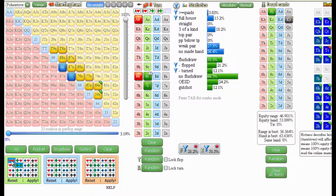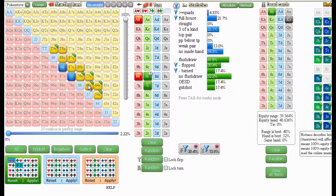Then let's go back here and filter again and get a little bit more aggressive with the filtering, and filter 10-9, 9-7, 7-6, 7-5, and 6-5 so they only have hearts and clubs in them. So now we've narrowed it down to 23 combos of hands that he could get to the turn with and check raise and take this line with.